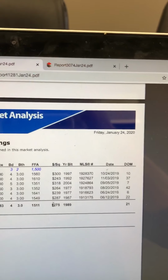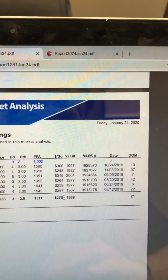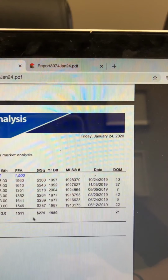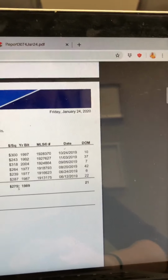And then price per square foot, in Winnipeg, this isn't necessarily the best way to assess value. I know they do that in different markets, but it's interesting to kind of check back and see how your value compares to that average price per square foot.